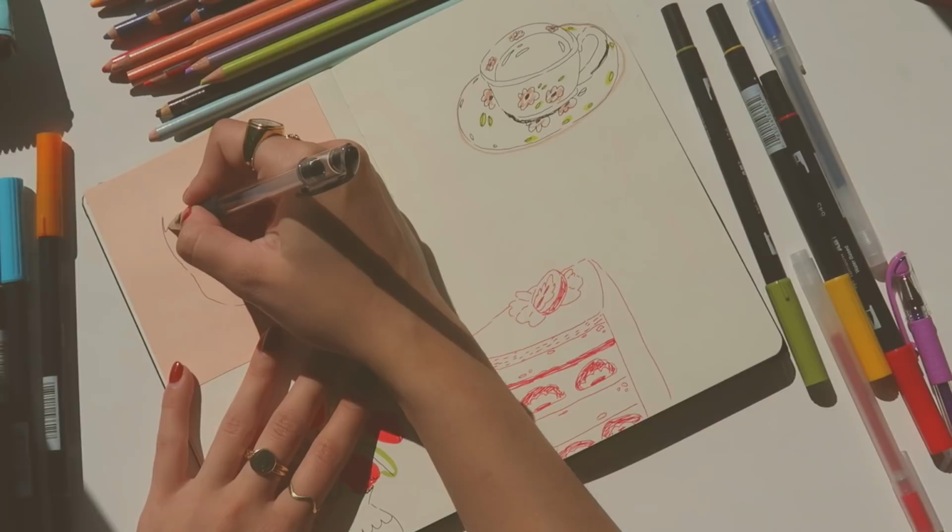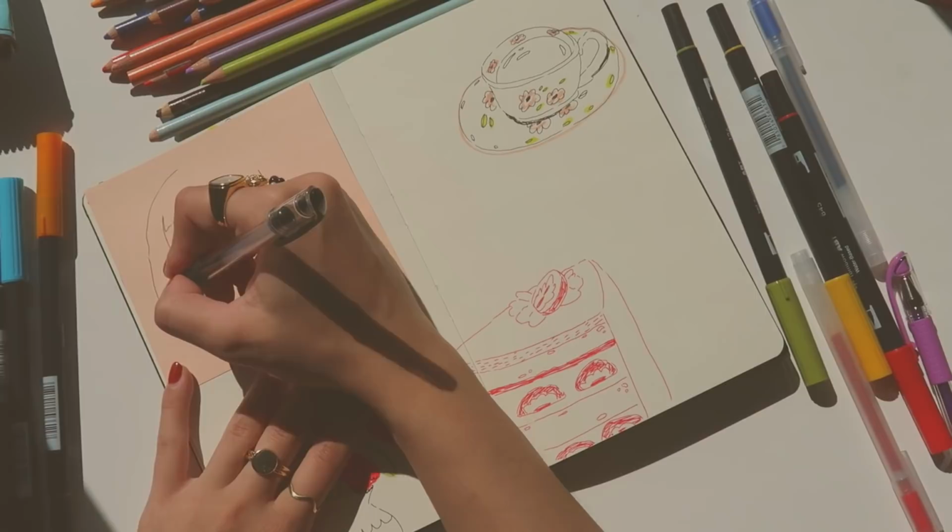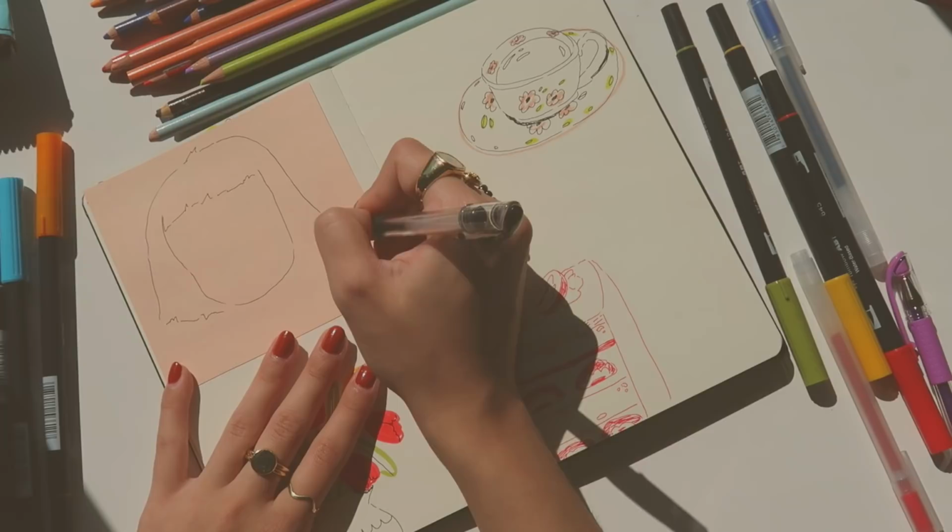So luckily there's actually a lot of stuff that you can do when you're not inspired. So first thing is, reflect on why you're not inspired. So sometimes you may feel burned out or feel like you've been creating a lot.